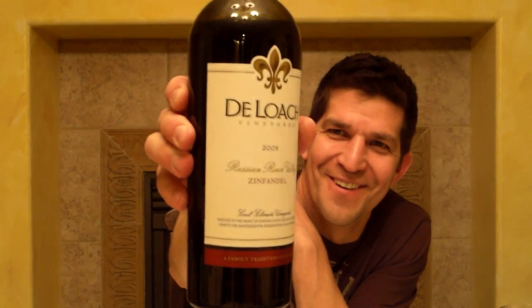Oh my goodness. So let's see, it's a 2009, it's a California Zinfandel, the Deloach Vineyards, Russian River Valley, 15% alcohol, man. Not even once did I think that this was going to be a Zin.